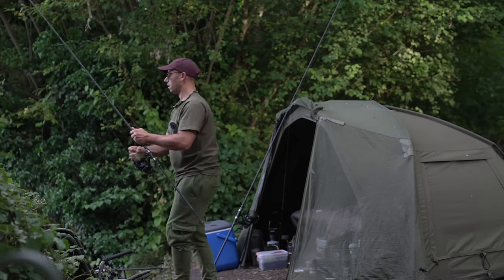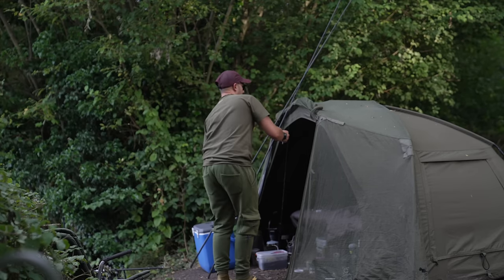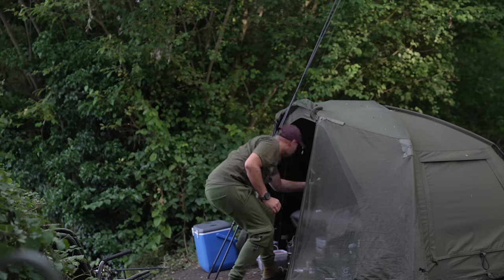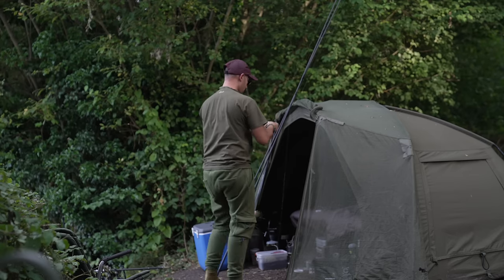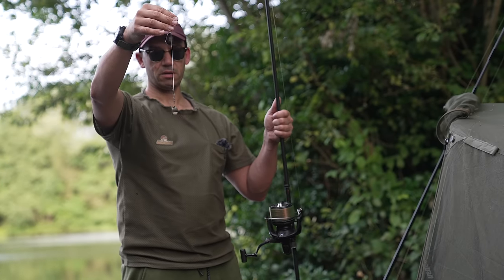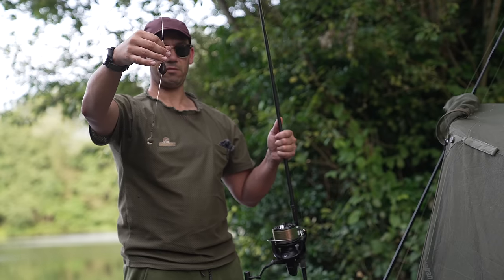That's it. Rig's all ready to go, so I'm going to clip that on now, using the old quick change clips, which I use all the time. Right, rig's clipped back on, ready to go. Hopefully that will produce me a bite tonight, and hopefully I'll have one for the camera.